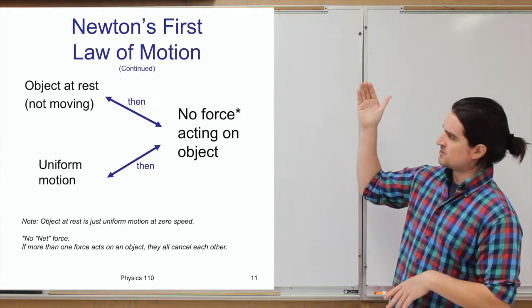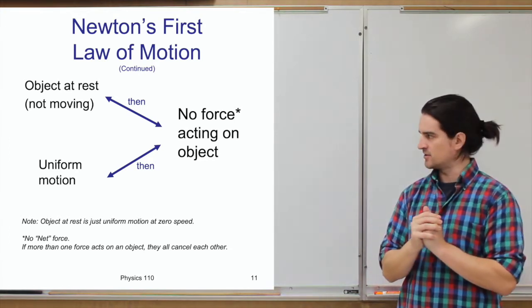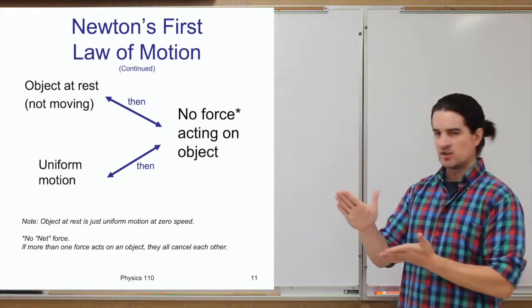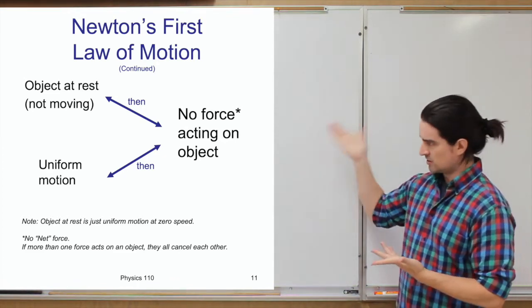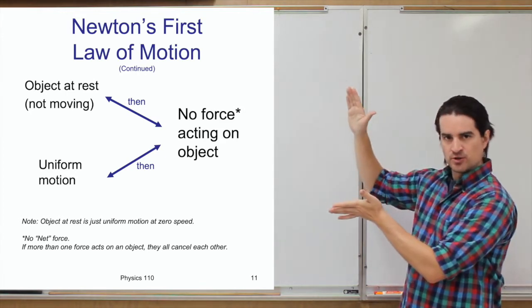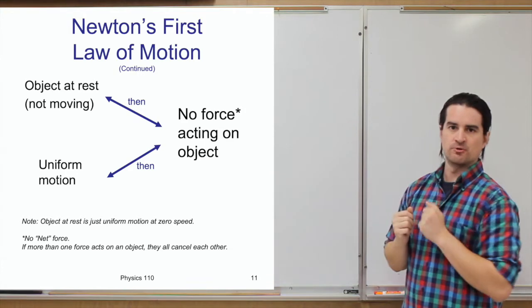So again, if an object is at rest, you can infer that there's no net force acting on that object, or all the forces sum up to zero, so they cancel each other out. Also, if an object is in uniform motion, meaning it's traveling in a straight line at a constant speed, you can infer that in that case there's also no net force acting on that object. And again, these statements go both ways. If you somehow know there's no net force on an object, you can infer that object is either at rest or in uniform motion.